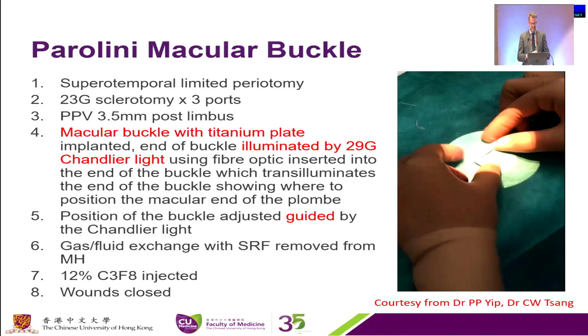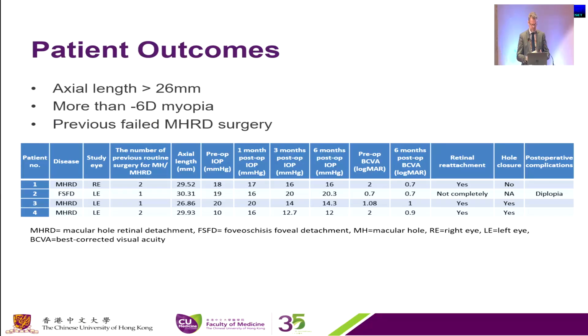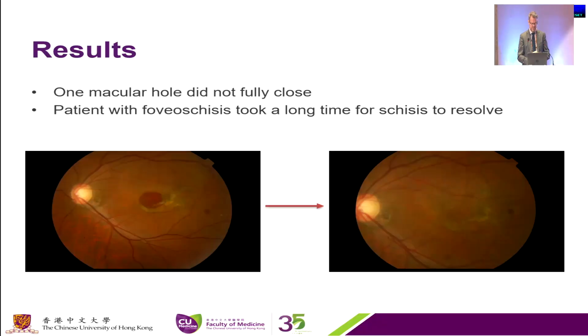All of the patients had this L-shaped macular buckle together with a vitrectomy plus minus further ILM peeling and gas. And for the multifocal ERG, pretty standard 61 hexagon ERG from the Veris system. The results were that all our patients had previous failed macular hole retinal detachment surgery, so these were eyes operated on at least the second, if not the third time round. They all had long axial lengths and obviously high degrees of myopia.